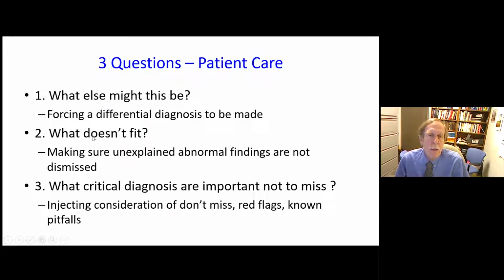What doesn't fit? Okay, this looks like a typical case of pneumonia, but why does this person have anemia? That doesn't quite fit with what I normally expect in pneumonia or any other situation. Any lab or physical finding that doesn't seem to go along with the picture might be a clue that we're missing the diagnosis. What critical diagnoses are not to miss? We talked about this: don't miss, red flags, known pitfalls. So let's consider pericardial tamponade when somebody comes in with acute heart failure, because we just don't want to miss that, or back pain and spinal epidural abscess.